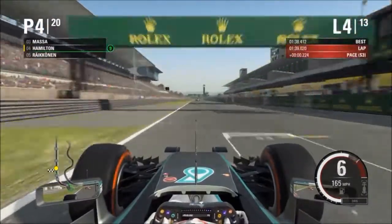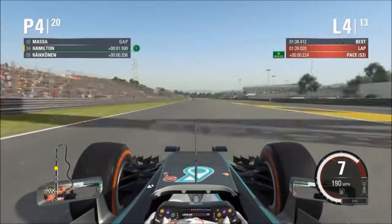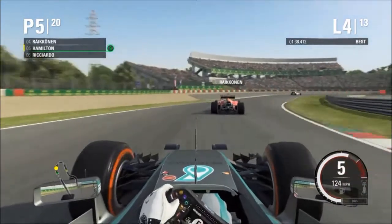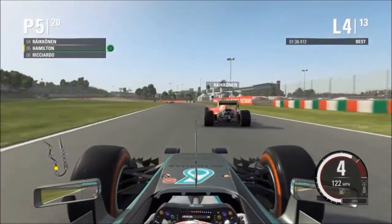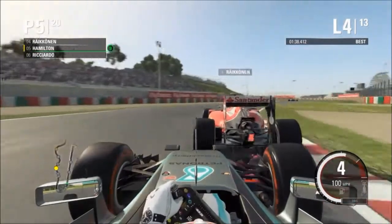So we're coming down the pit straight again now, and Raikkonen is in the tow once more. We're going to go on the inside to try and defend, but Raikkonen just sweeps around the outside of us with the DRS, and he's not going to be making the same mistake again like he did on the previous lap. So that's Raikkonen up into 4th, which sees us drop down to 5th place.